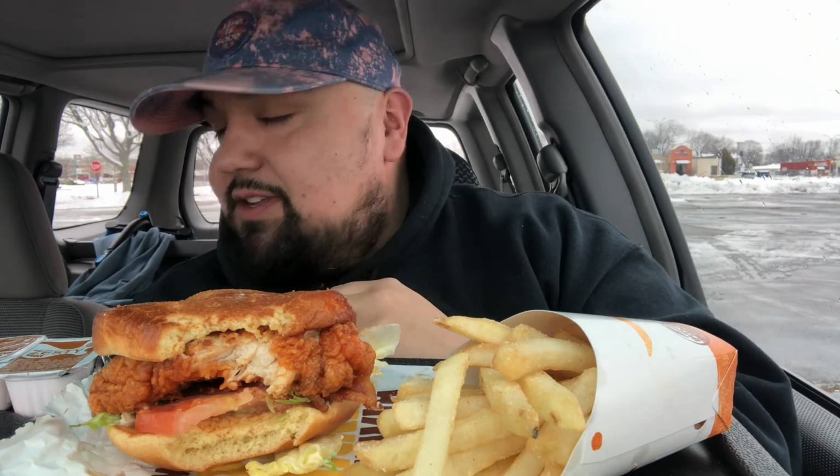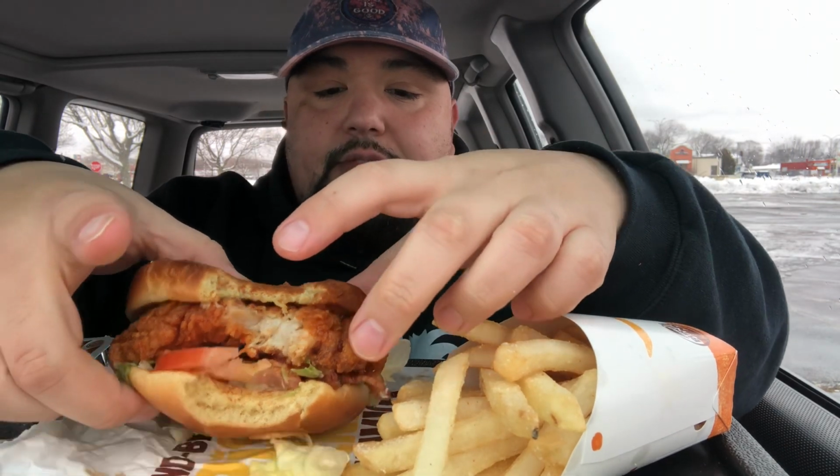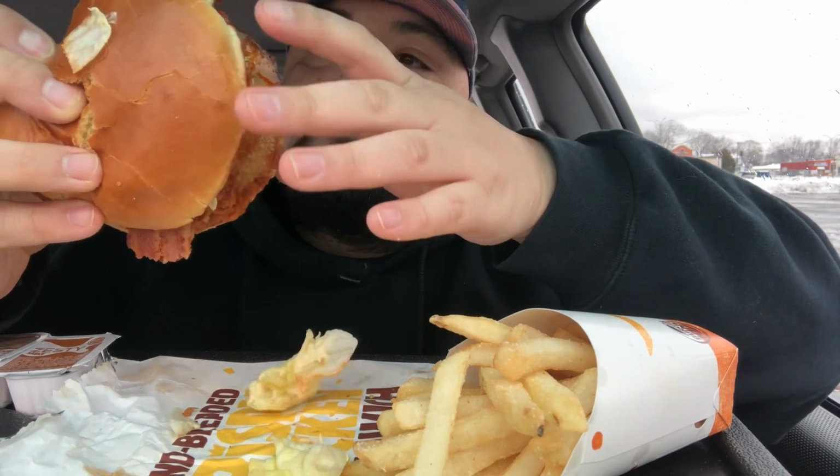There it is. If you look at a couple videos ago, you'll notice that the heat level is not really that high, but it hits like five seconds later after you take a bite. The one thing I do like about it though is that this one looks like they put a little extra sauce around. Oh, they did put a little bit extra on the bottom. Not too much. All right, here we go.